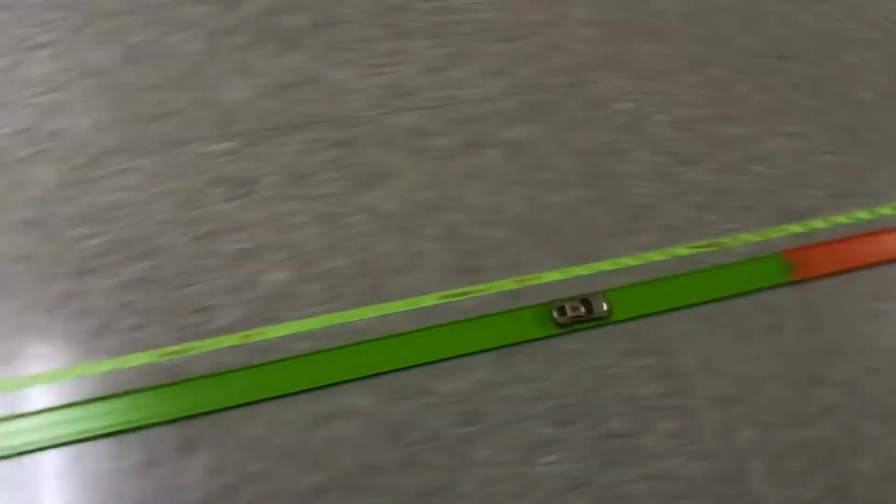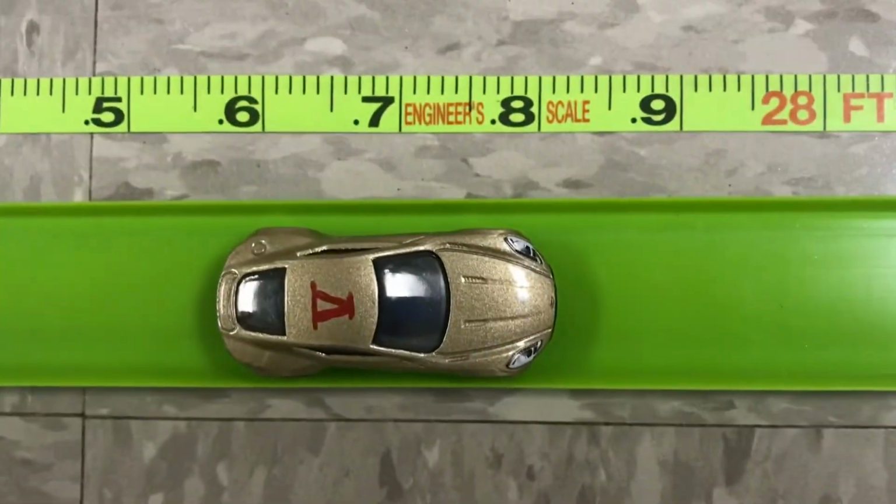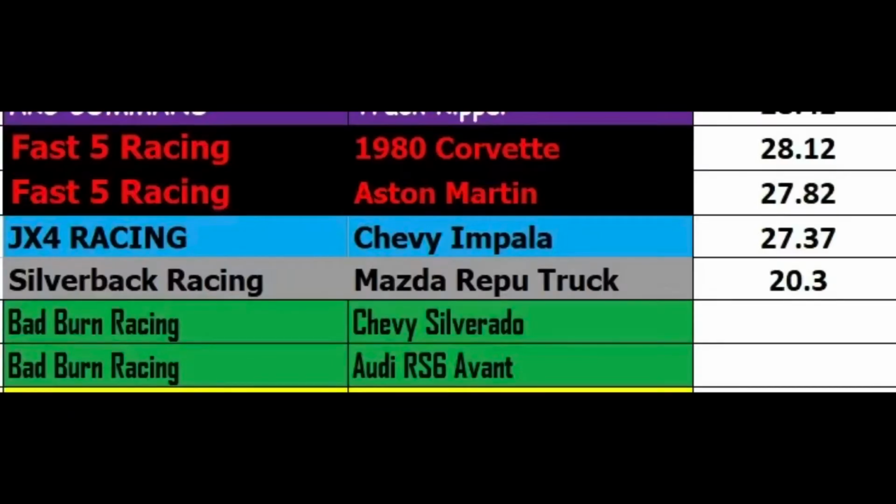And down he goes, and both these cars, sub 30, they're going to be 27.82 for Fast Five. So his cars will go in the appropriate spots.